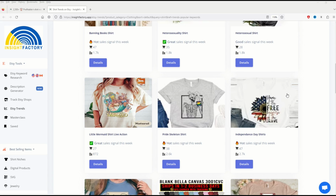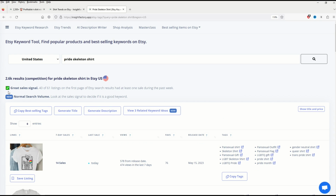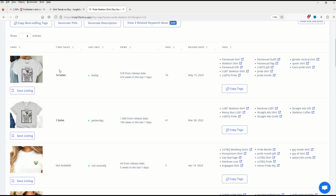Now look, there are going to be trademarked items. So for example, here's Little Mermaid shirt. You probably wouldn't want to upload that to Merch by Amazon because they would spank you and say this is completely illegal and you're not supposed to do that. But here's another one, Pride Skeleton t-shirt, hot sale signal this week. And we can see here 38 listings on the first page had sales today. So here we can see great sales signal. 40 of 61 listings on the first page of Etsy have had at least one sale. Here we can see 7-day sales, 14 sales.